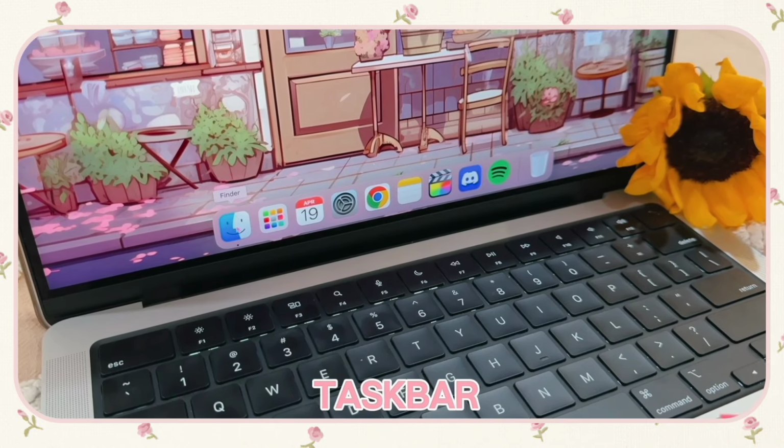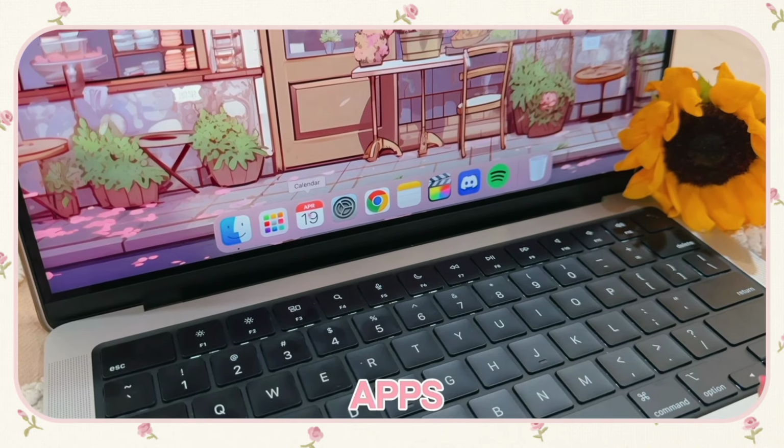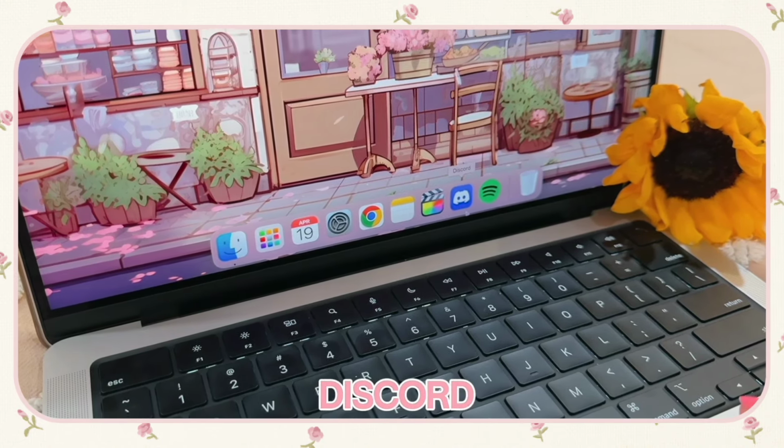Now let's give you a taskbar tour. Here I have the Finder, my Launchpad with all my apps, my calendar, settings, Google Chrome, my notes, Final Cut Pro to edit my videos, Discord, and Spotify.